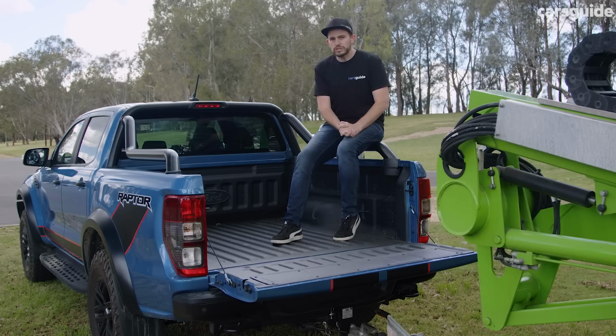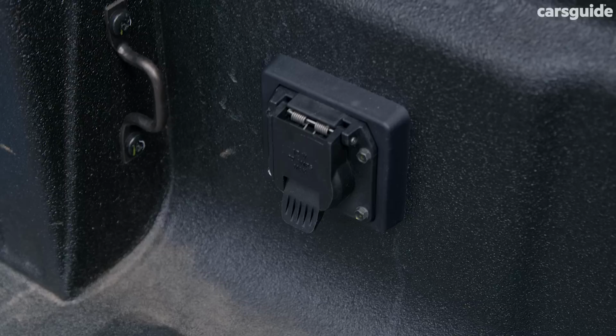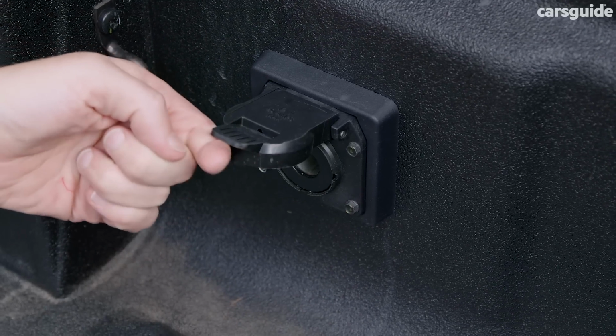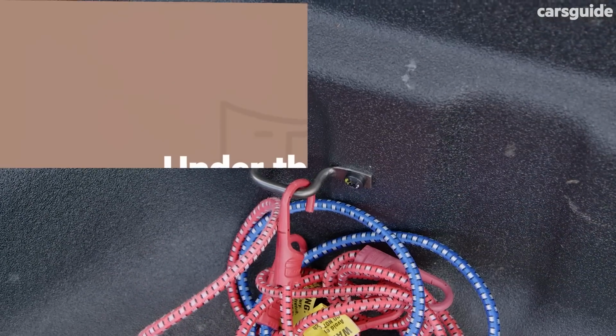If you've done your Ranger research, you'll know that the tub is pretty big. Not big enough for an Aussie pallet, but definitely larger than some of its rivals. It's also got a 12-volt outlet in the tray as well, a tub liner in this spec, and there are plenty of tie-down hooks too.